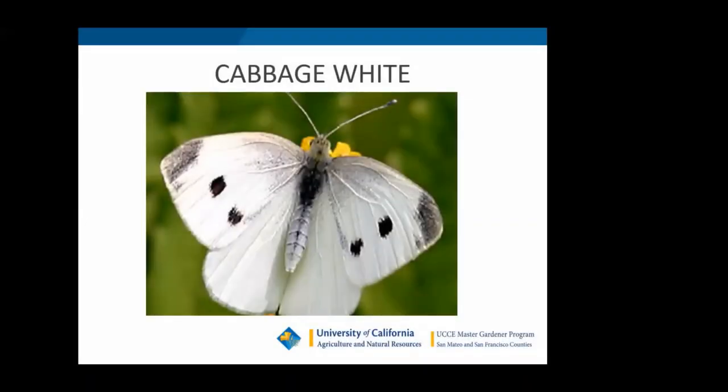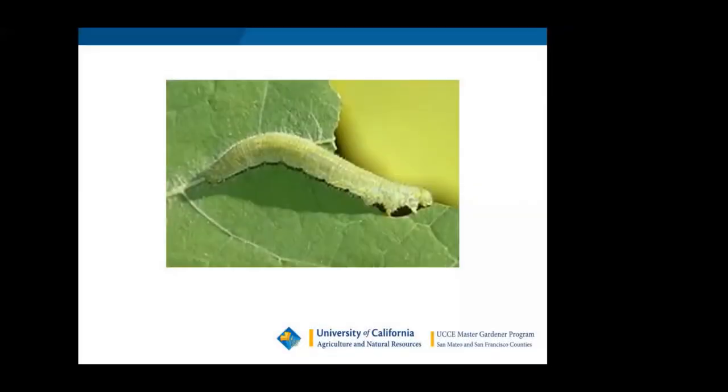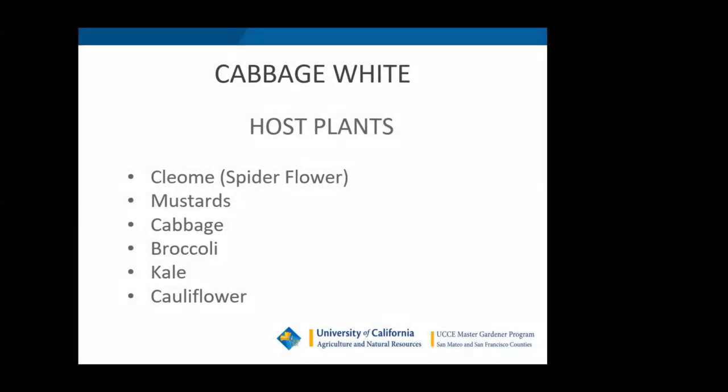Cabbage whites. If you've ever grown cabbage, you know what cabbage white caterpillars look like. They'll either look like this, yellow and black, or they'll look like this, green. And they'll look like loopers. They'll scrunch themselves up, the back end will come up to the front end as they walk, then the front end will stretch out, and then they'll scrunch up the back end to catch up again. The host plants for cabbage whites are Bayelmi, which is spider flower, also members of the mustard family, cabbage, broccoli, kale, cauliflower, etc., are all host plants for cabbage whites.